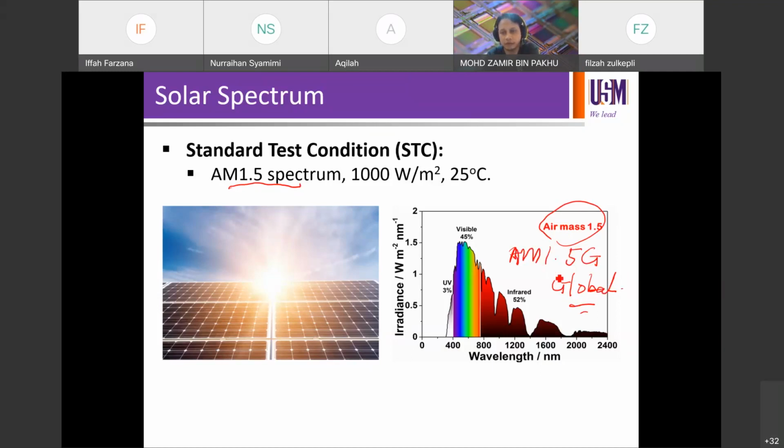This is the standard that we use in order to compare, or to claim your efficiency is the highest one or the best one. You cannot simply use any illumination spectrum, because you want to be the same in using a source in order to know your output in comparison to other people's cells. So this essentially consists of the AM 1.5 solar spectrum, illumination level 1000 watt per meter square. It cannot be lower than that, else it will not be called STC. And the temperature has to be controlled at 25 degrees C. So these three conditions make the STC, standard test condition.